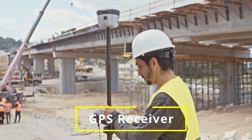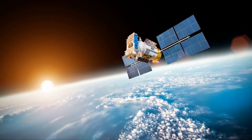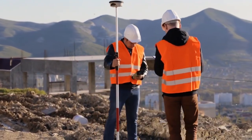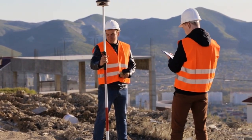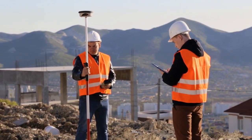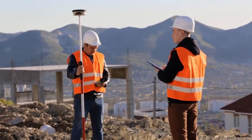GPS receiver. In the era of satellite technology, the Global Positioning System, or GPS receiver, has become an indispensable tool. It uses signals from satellites to determine precise locations on the Earth's surface, greatly simplifying the surveying process.